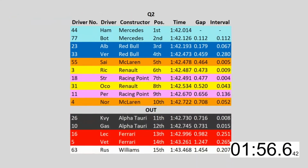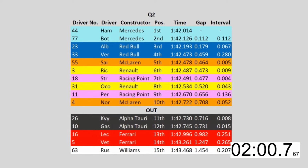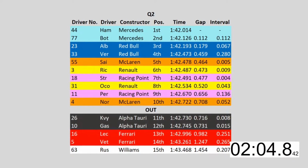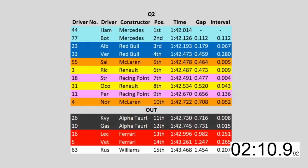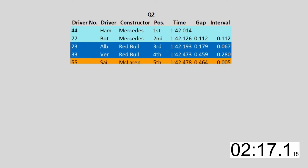And Q2 was where we saw said Ferraris be eliminated, along with the 2 AlphaTauris and Russell. It was so extremely close though. It was just 3/10 from Max Verstappen in 4th place to Kvyat down in 11th place. And with that, we move to Q3.